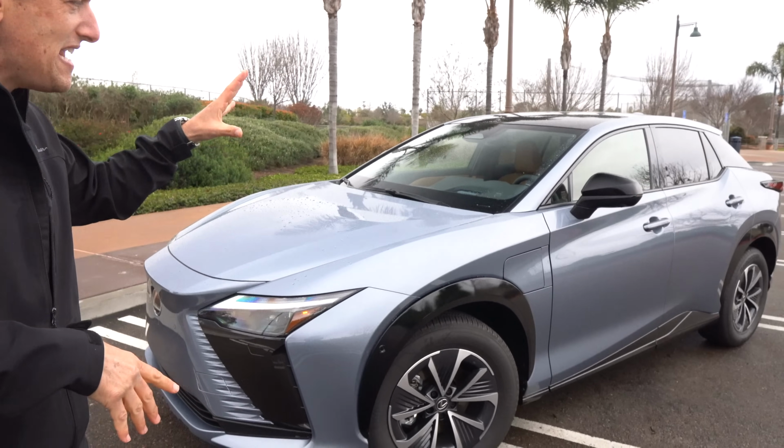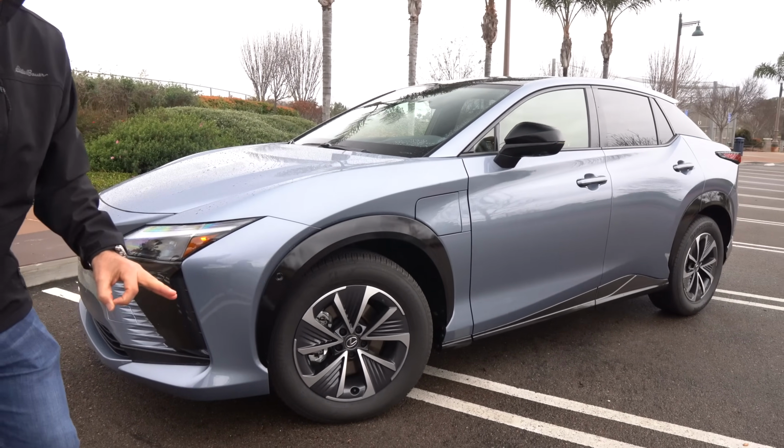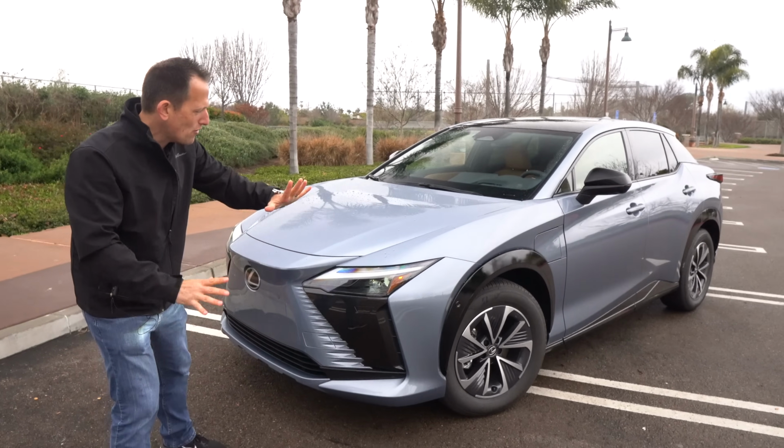What I want to find out at the end of the day is, is this luxury crossover SUV worth the price? Let's go ahead, let's dive in and find out. Right off the bat, the color. Ether, unique to the Lexus RZ. You can't get it on any other model. Let me know how you feel about that color.